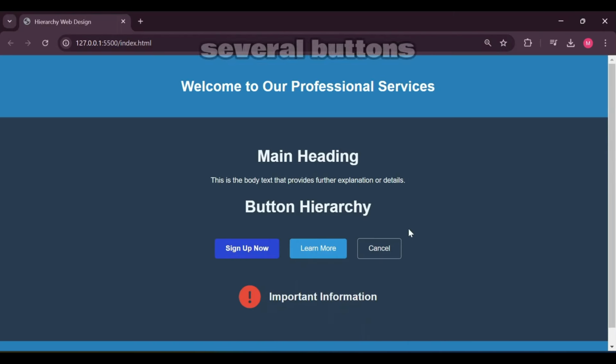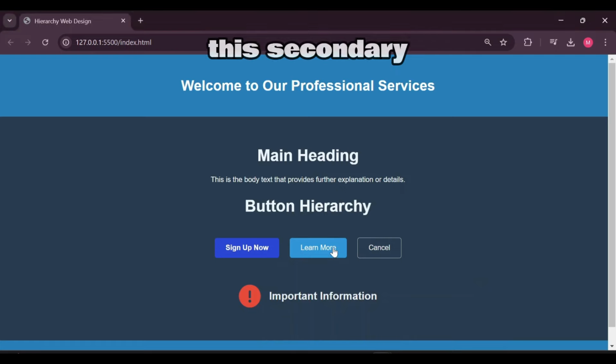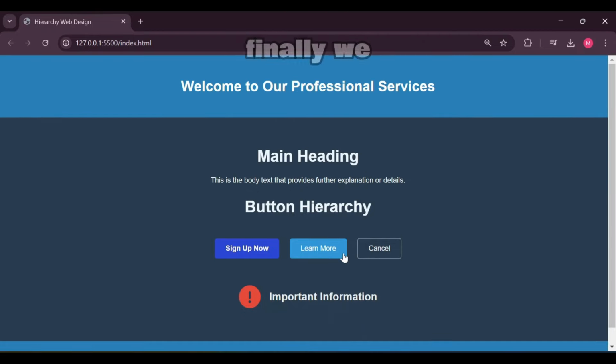Notice how we have several buttons displayed here. This primary button's color and bold font create a sense of urgency and importance, driving users to click and take action. This secondary button complements the primary action while allowing users to explore more at their own pace. Finally, we have the tertiary button. By making the tertiary button visually less prominent, we guide users away from it unless they really want to cancel.